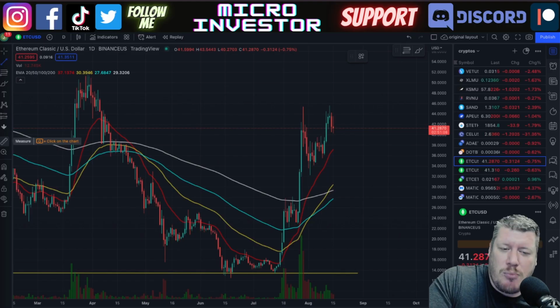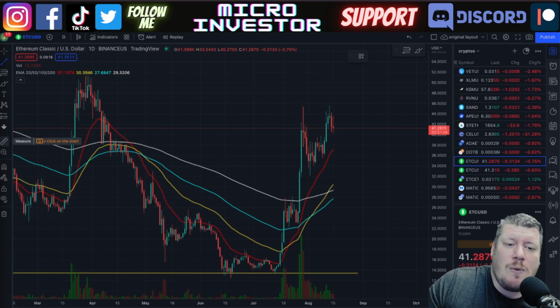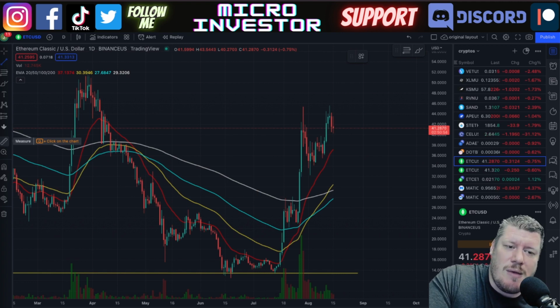Now, as far as where the price is going to be going here in the short term leading up into the merge, what I think we're going to be seeing is a bit more consolidation within the price, probably doing a bit more of a rising wedge type pattern leading into that Ethereum merge, or at least leading into the month of September.